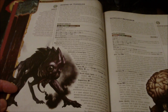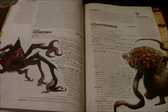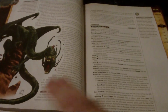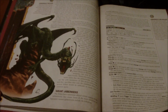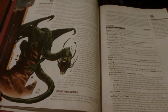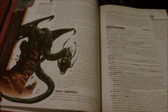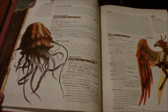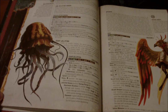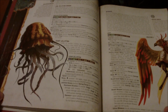Hound of Tindalos, Intellect Devourer, just a brain with legs. And there we have the Jabberwock, creature level 23. So yeah, just another. I feel bad, I feel like I should know what this is a reference to. I just don't. It could also be the fact that it's 2 in the morning when I'm doing this.